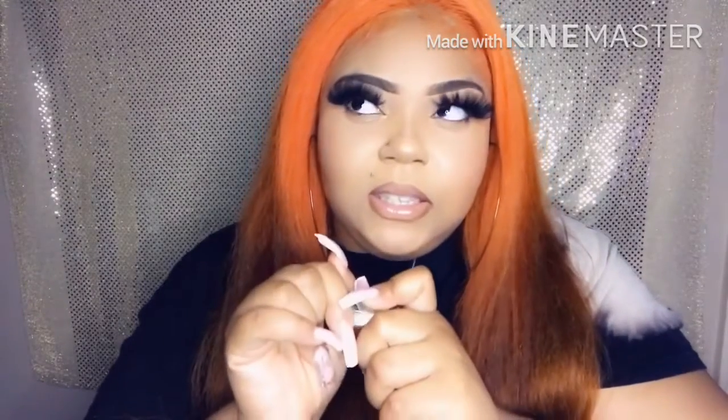It's kind of masculine, but it smells good. I think this is Obsession by Calvin Klein. I'm not quite sure because I don't remember what I did with the bottle, but this smells good. It gives you like a masculine, feminine, I don't know.